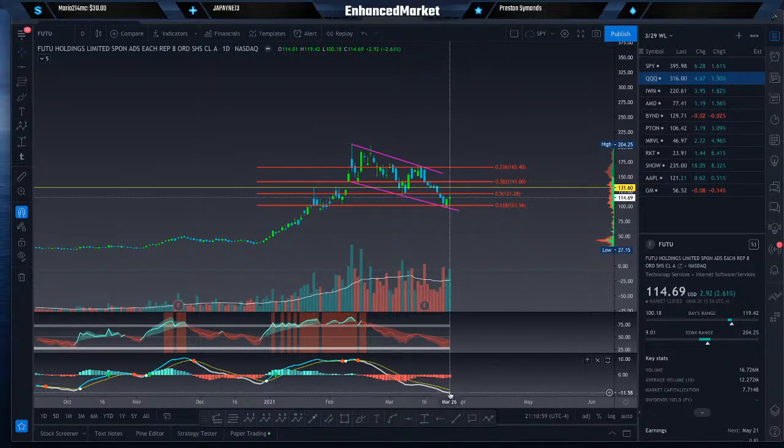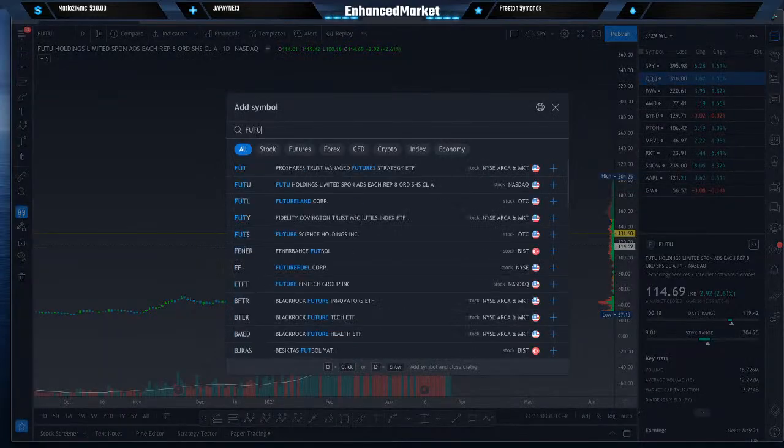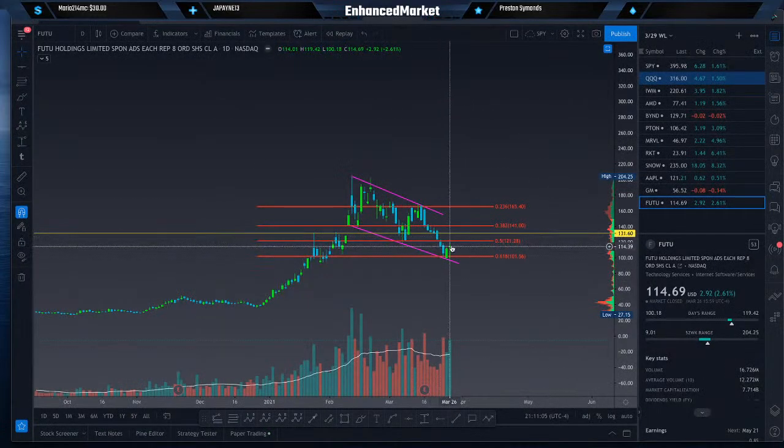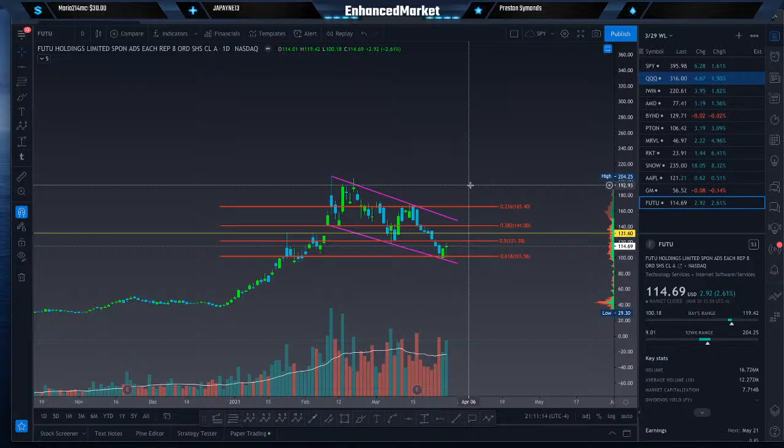Take a look at the MACD. This is about to start to move to the upside. I love this setup. I'm actually going to add it to the watch list. This could be a longer term play. It's just a little bit of a slower mover too, and it did have some nice option flow on it recently. I definitely like it.